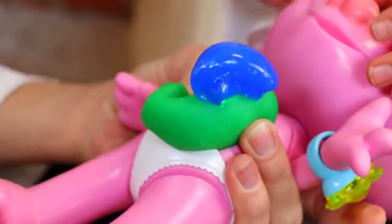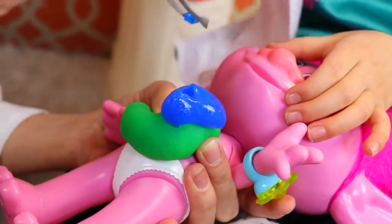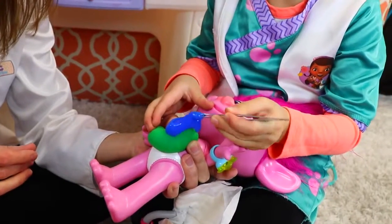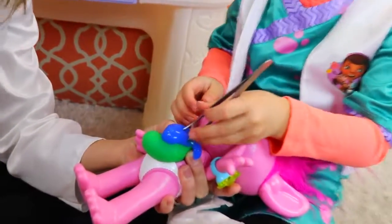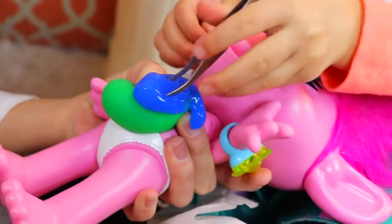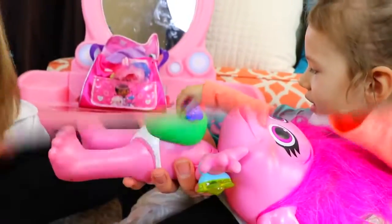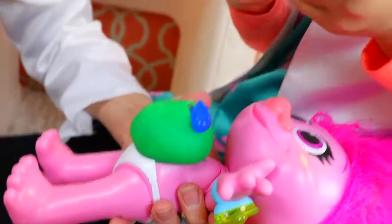Here, Ava, one second. You gotta be my surgery assistant. You gotta grab this out. Okay. So maybe with the tweezers, can you pull some out? Ooh, is that gooey? Okay, keep on grabbing. Oh, Poppy, what's wrong? Okay, grab some and then put it right here. Good job. Maybe, do you want me to cut it open a little more? Here we go. Yeah, get that goo off. You're doing a really good job.